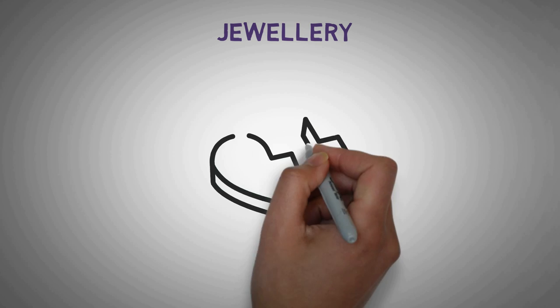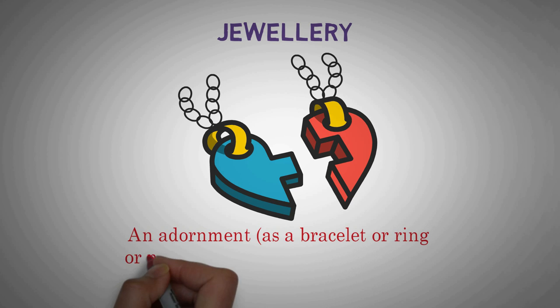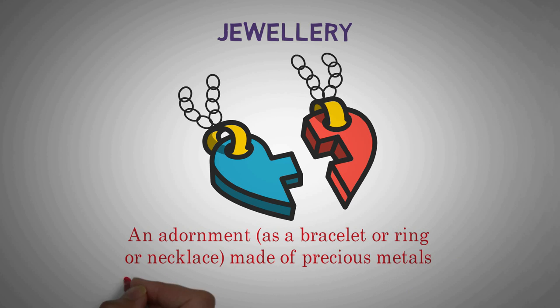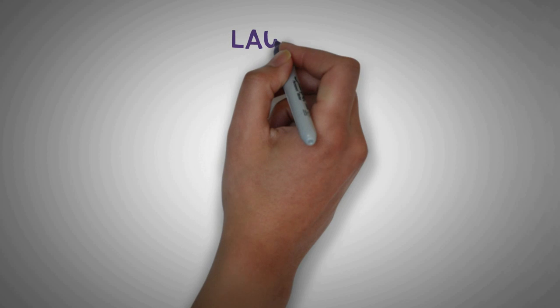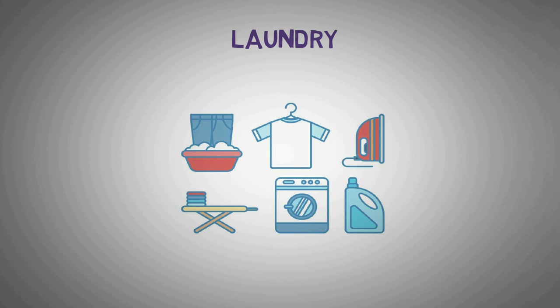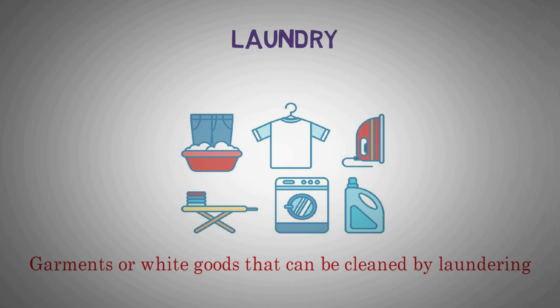Jewelry. An adornment, as a bracelet or ring or necklace, made of precious metals and set with gems, or imitation gems. Laundry. Garments or white goods that can be cleaned by laundering.